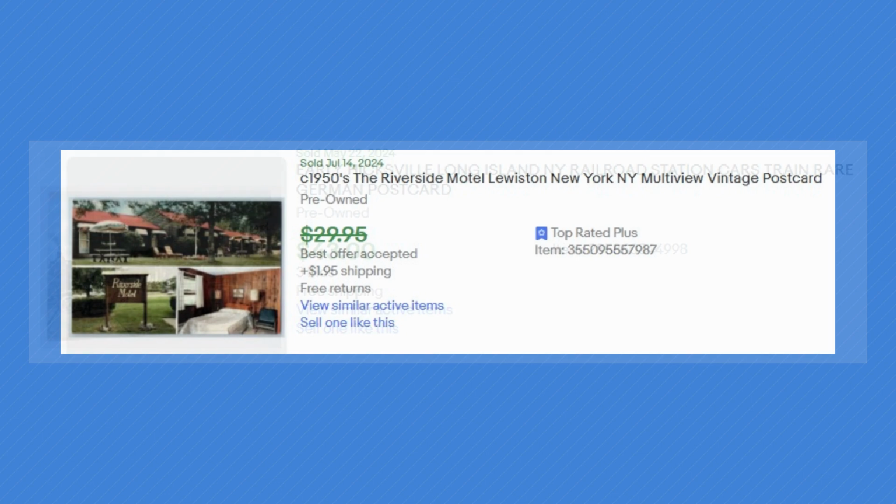And then you got Riverside Motel, 1950s, Lewistown, New York, multi-view vintage postcard. So multi-view, it's got different views in the quarters, and that sold for probably $25. Took best offer of a motel. So some of these can do well if you did the research and threw them in there, but a lot of them out there are average for New York.